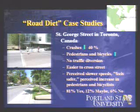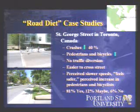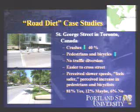Number of pedestrians and bicyclists significantly went up. No traffic diversion was experienced. It's on a grid network as well in downtown. It's now easier to cross the street. Perceived speeds were much slower afterwards. Respondents said, yeah, it feels safer. Also, again, noticing a significant increase in pedestrians and bicyclists.